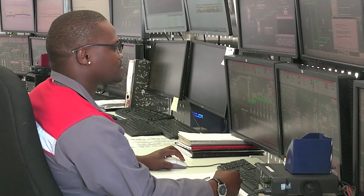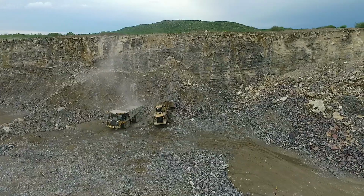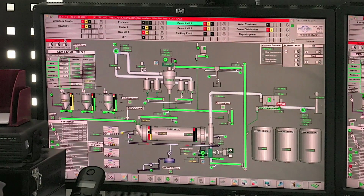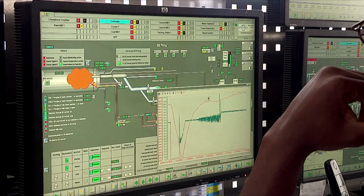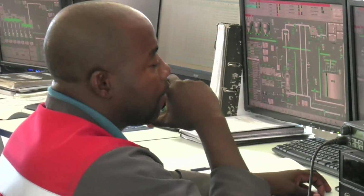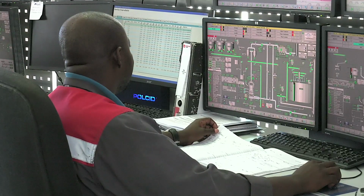Every step of the entire production process at OHORONGO Cement Plant, from the quarry to dispatch, is continuously monitored and controlled by highly qualified personnel in the control room. When required, any part of the cement making process can be adjusted immediately. This is to ensure that the highest quality standards are met and to ensure absolute customer satisfaction.